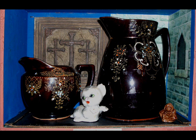Room number 12. This is a really nice room that I very much like, and I very much love the pieces that are in it. Two of the brownware pieces. Again, in the back is a cold cast resin piece showing the three crosses, the middle, of course, representing the life, death, and burial of our blessed Lord Savior, Jesus the Christ.